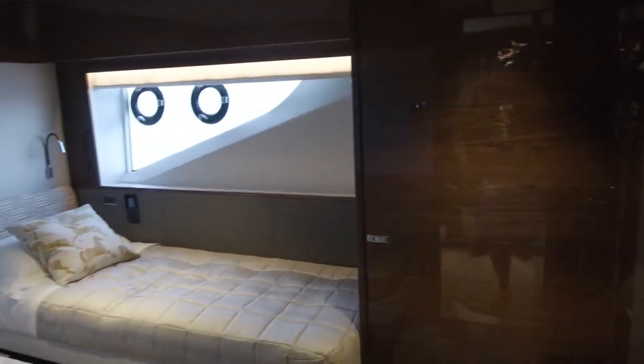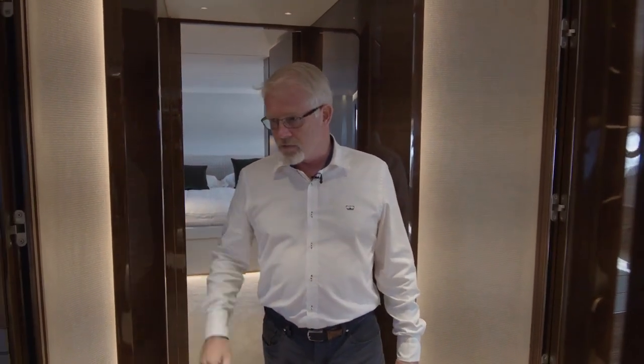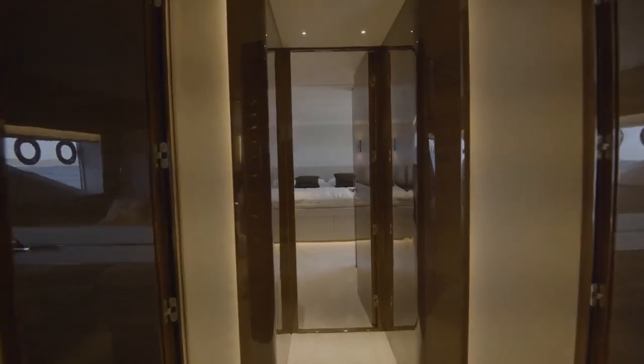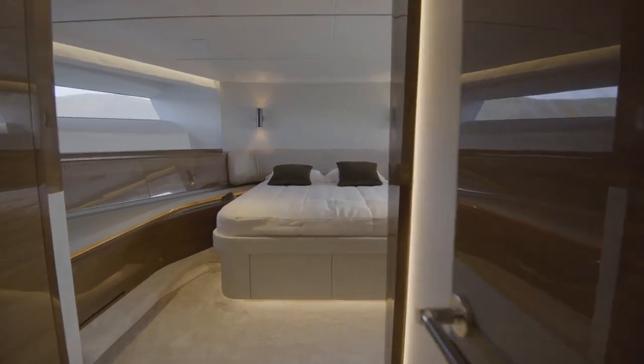So no steps up and down, no change in levels. Opposite me now, we have twin guest cabins, and those can be configured with bunks that slide together and apart again. So depending on the guests you have, you've got real flexibility to accommodate them. Both of those cabins have their own ensuite bathrooms. So now I'm going to hand you over to Ross, who's in the forward VIP.